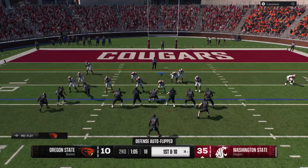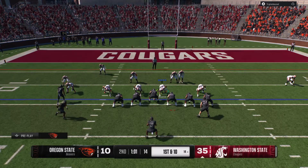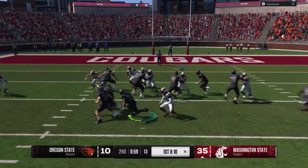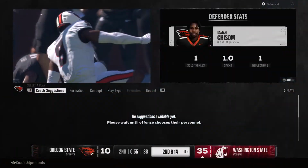Inside the 15, 1st and 10 from the 14. Let's go. Nowhere to run on that one. He loses 4 on the carry.